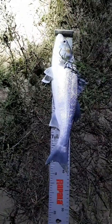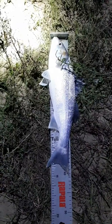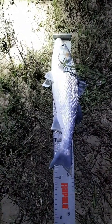Well, it's not a flounder, just can't seem to get away from these at the moment. I shouldn't really be complaining. 40 centimetre bass. Let's get him back in.